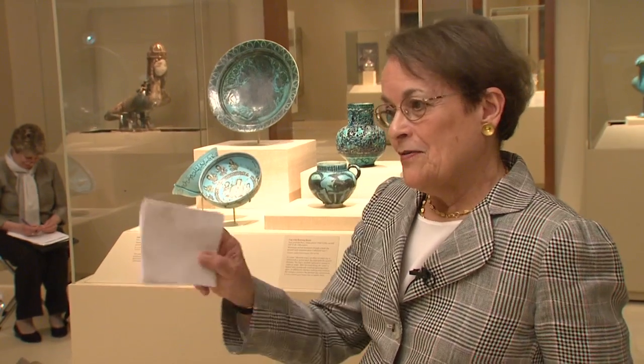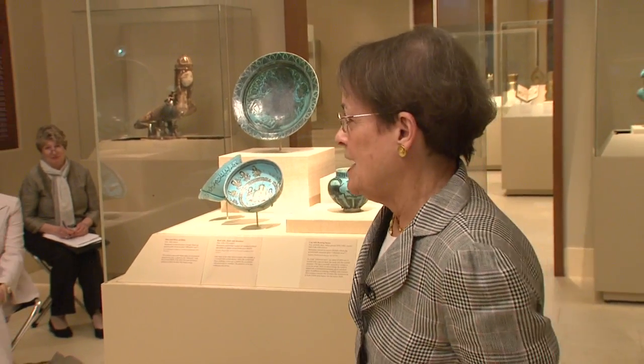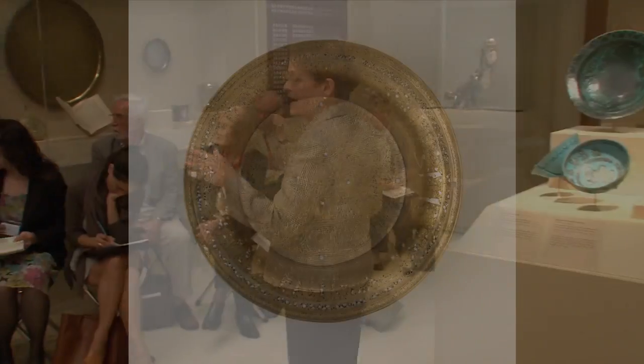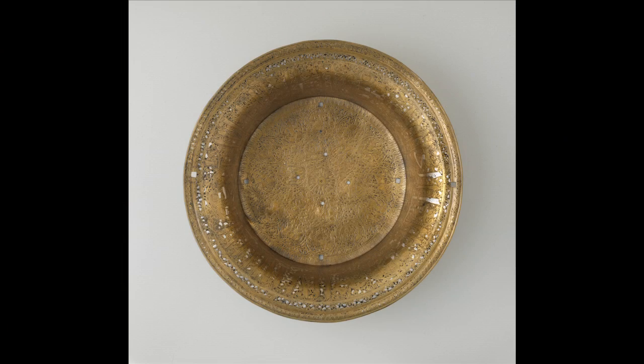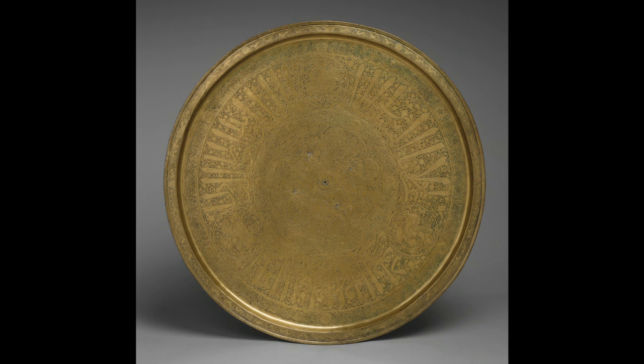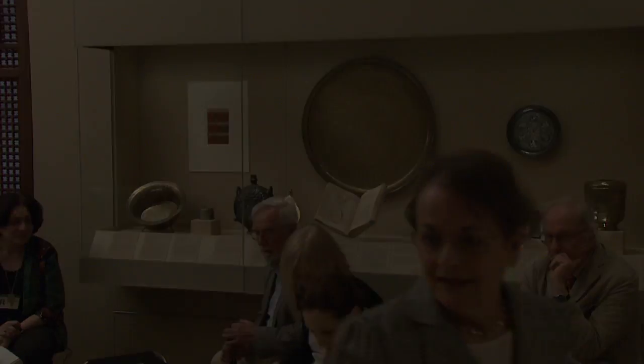So I want you to have a look at this. You have to look at it really carefully because it's so detailed. But we'll walk along here. And other pieces that he gave that you'll pass by, the basin here in the corner of the case, this beautiful big tray made in Egypt in the 14th century with the beautiful inscription going all the way around it. And we'll move into this gallery.